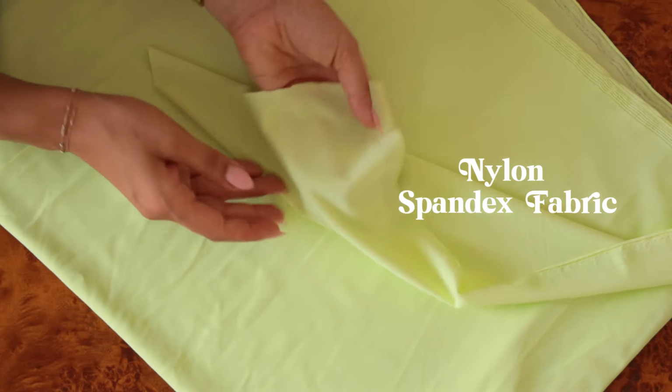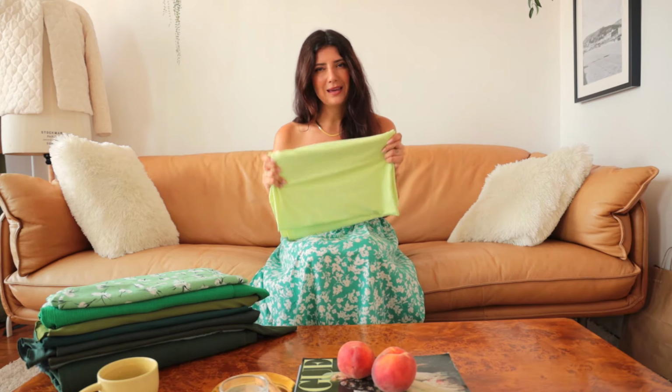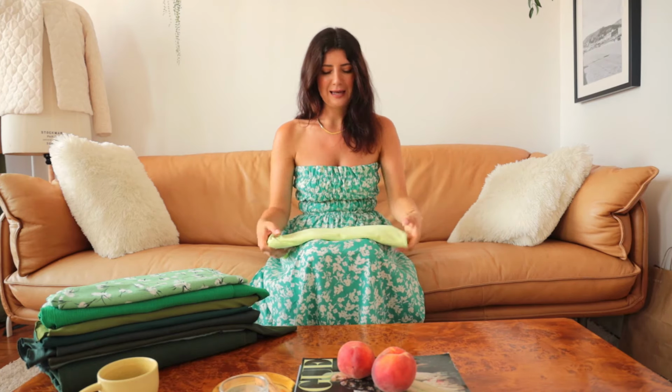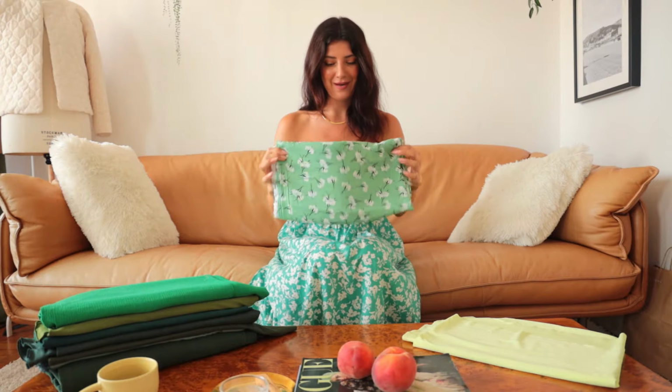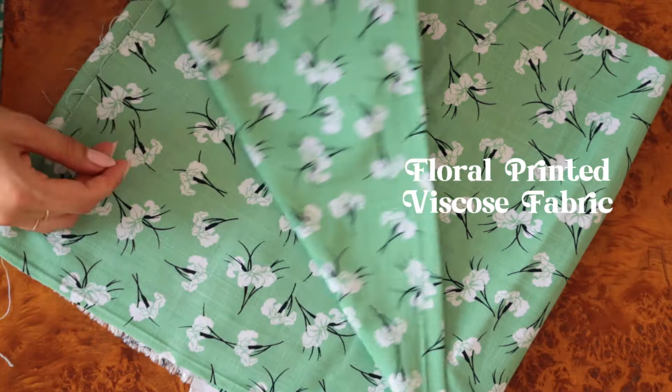The only thing, it's very neon. Like on the website, I believe it didn't look just as much. I don't think it's 100% me, so I think I'm just going to use it for samples. And another printed fabric. This one is super cute. It's a green floral printed fabric.